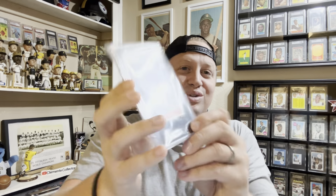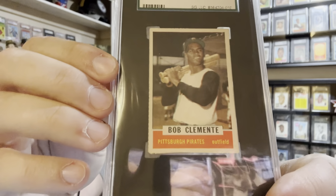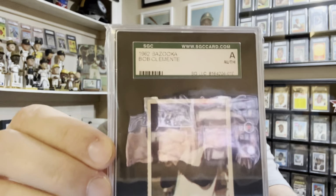And they said, Theo, we found a table with Clemente Bazooka cards. I think you don't have this one. So me and John, 3D80s Kid, we ran over there, and they were actually right. The 1962 Bazooka card, I actually do not have this card. So I was super excited.